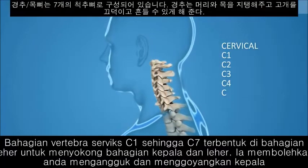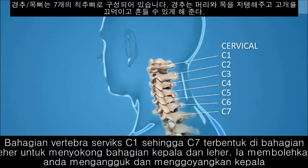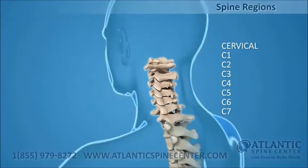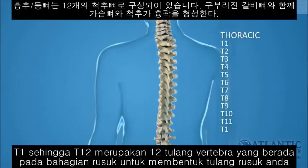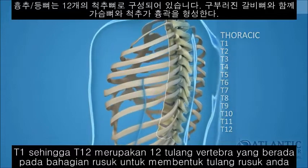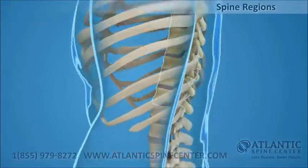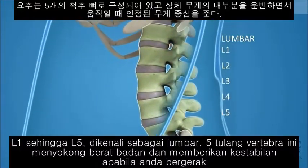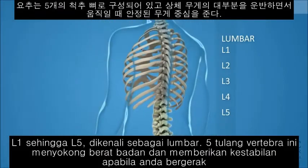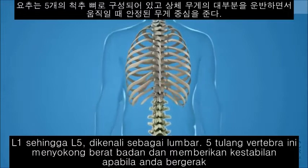C1 through C7, the cervical vertebrae, form your neck, support your head and neck, and allow you to nod and shake your head. T1 through T12, the thoracic, are the 12 vertebrae that are joined by ribs to form your rib cage. L1 through L5, the lumbar, your 5 sturdy lumbar vertebrae carry most of the weight of your upper body and provide a stable center of gravity when you move.